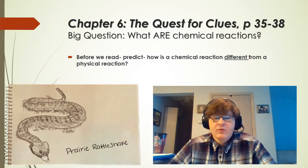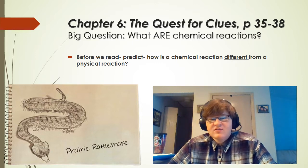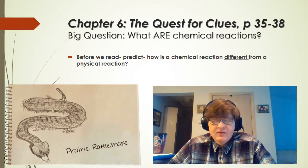Before we get started reading Chapter 6, The Quest for Clues, on page 35, let's go over a prediction and a big question. The big question of this chapter is, what are chemical reactions? By the end of this chapter, we're going to be able to define a chemical reaction. So before we get started, I want to give you some time. On the space below, you have lines. Before we read, I want you to predict how a chemical reaction is different from a physical reaction. Take a moment, fill in the lines below. Just a prediction. You can correct it and go back later.